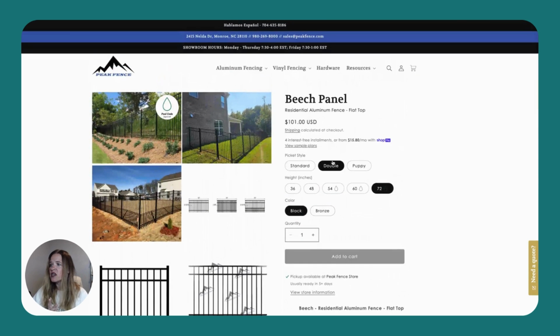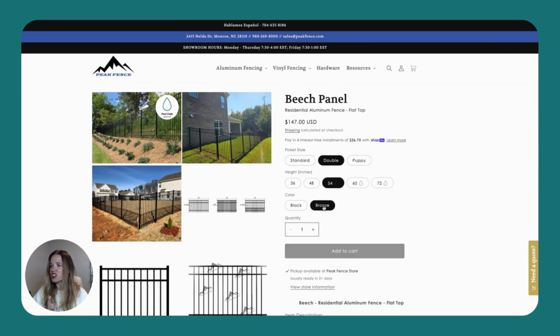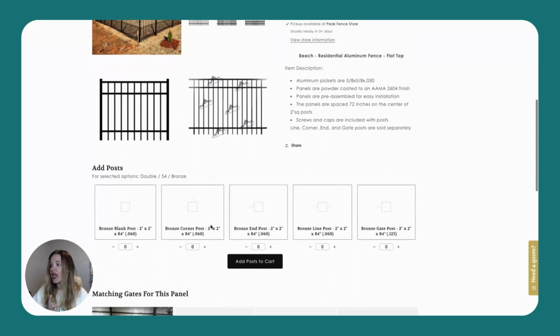If I do double picket style 54-inch in bronze, I come down here and we've got 84-inch posts, and now they're in bronze. This allows the contractor to come in already knowing, most of the time, the dimensions for the space that they're going to put the fence in. They're going to know, okay, I need 4 blank posts and 2 corner posts and 1 end post. So this ensures that the contractor is getting everything they need, and it can all be done right here.